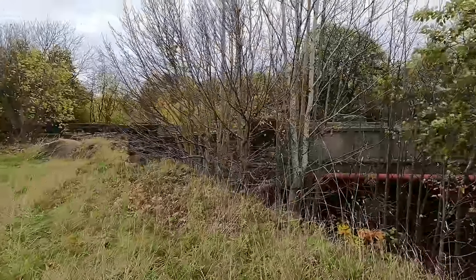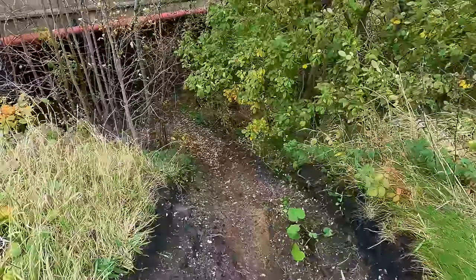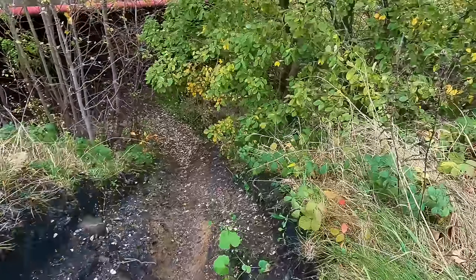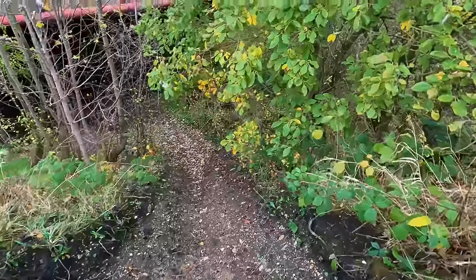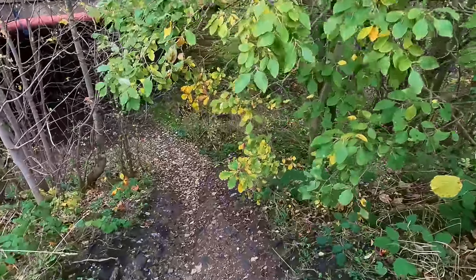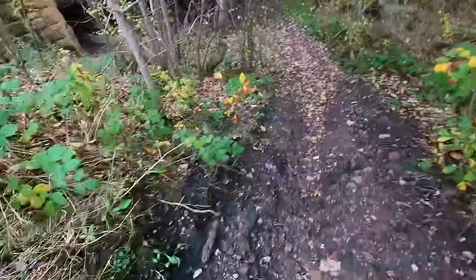There it is from the other side. Apologies for the wind. And that looks like our little track down to the trackbed. So I better strap my rucksack on safely, because I think we're going to be going for a bit of a trot down here. It looks a little bit, what's my favourite word, precarious. But we just gotta do it. Ooh.